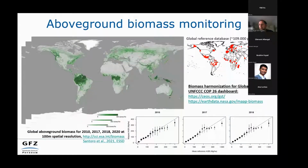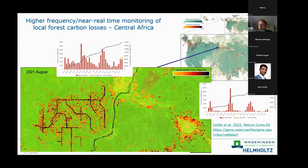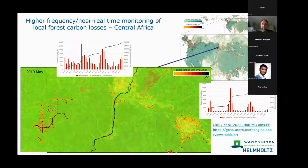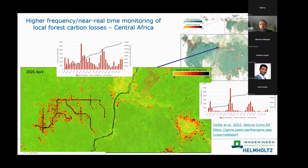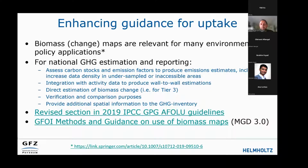We've seen examples of how we can really track carbon losses locally, over large areas, rapidly using Sentinel data. And we have also seen prototypes for spatially explicit mapping of forest carbon sinks and sources. So this is what's happening in the research domain, but how do you bring that to the country level? The way it has often worked is that biomass maps or biomass change maps are relevant for all different environmental and policy applications.